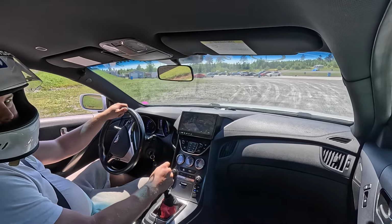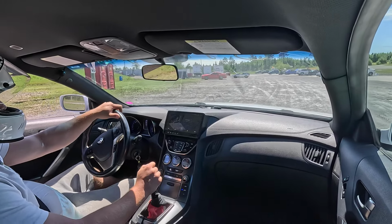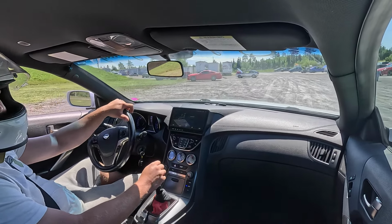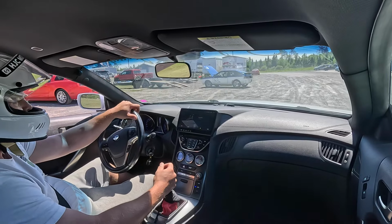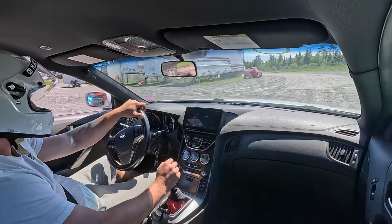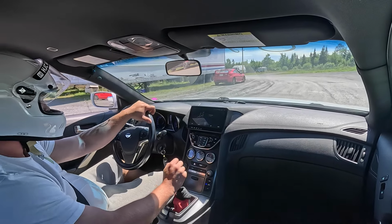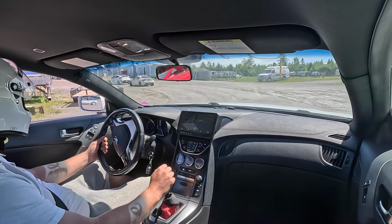Welcome to the first lap done. Let's move around and get lined up for the second lap. We got a pretty spinny start on that one, so we'll take it a bit easier on the throttle when we take off next time. But overall, I think we did good. I think we only hit one cone, maybe two, but I think it was only one.